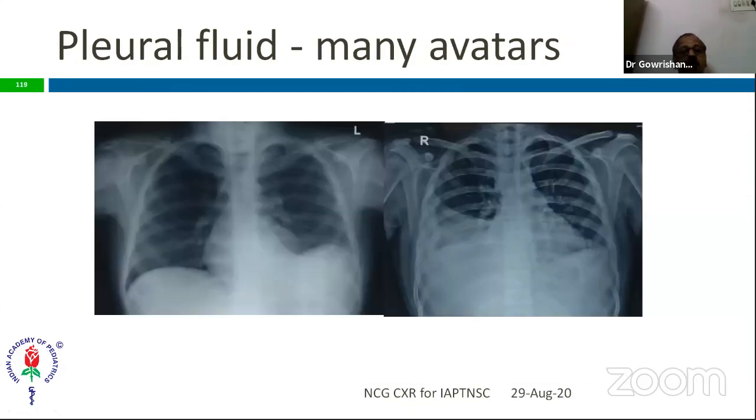Okay? Now, same way I told you, subpulmonic fluid on the left side, the dome of the diaphragm, and you are able to see the stomach bubble here. So this much is the subpulmonic fluid on the left side. You have obliteration of the angle on the left side.